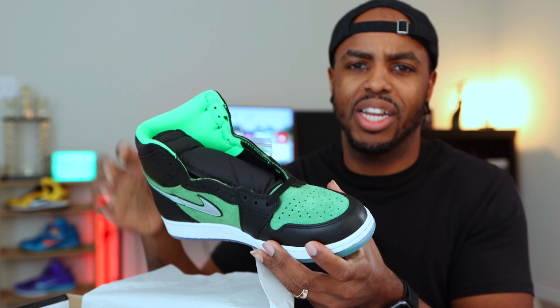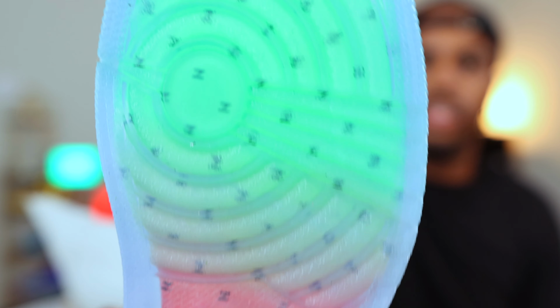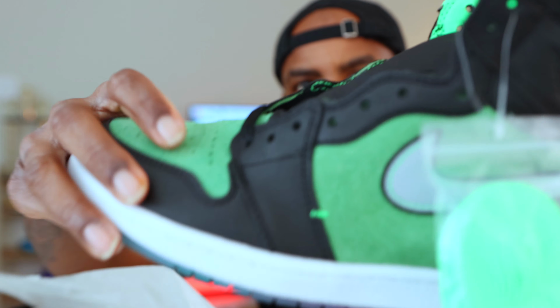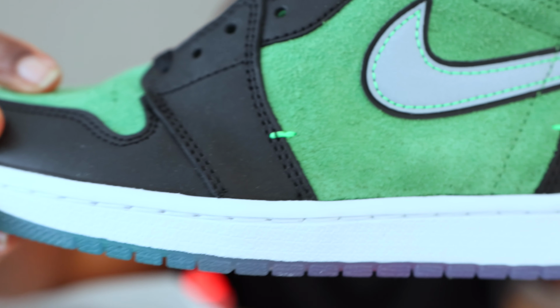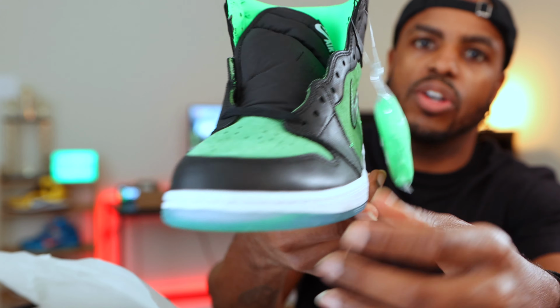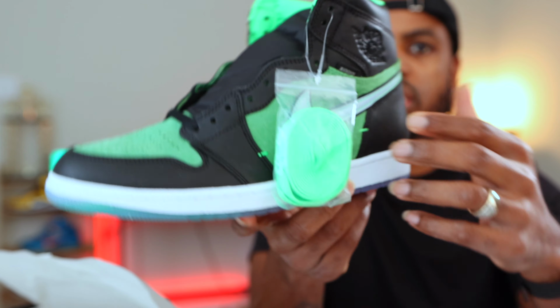These are, I can't remember what these ones are called. They're like the Japanese Garden or something like that. Tokyo Garden, something crazy, but check out the bottom. Crazy. This is like some kind of turf. I don't know what this material is. Then it comes with the extra string. So just in case you want to switch it up from the black, you can pull out the green strings.